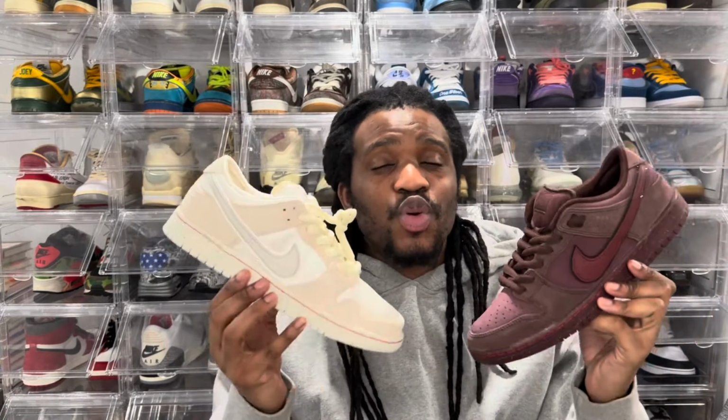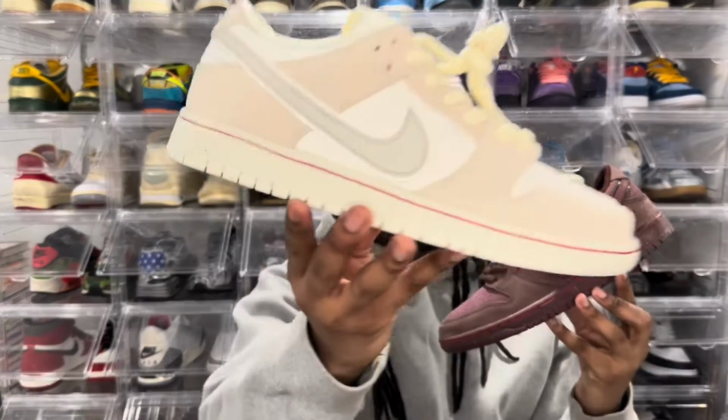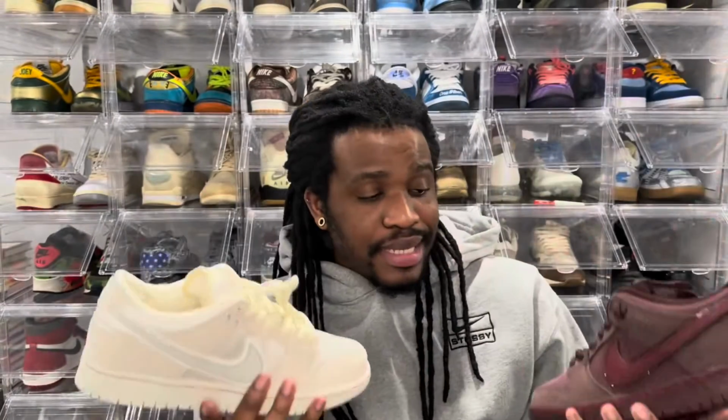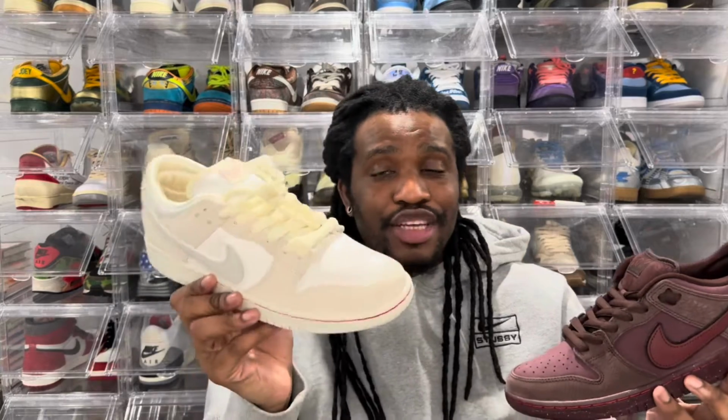Out of the two, which one are you guys feeling? Is it going to be the coconut milk or is it going to be the Burgundy Crush? Honestly, I'm gonna keep it a buck. I know I said this shoe looked nice and it's amazing in hand, but I'm definitely gonna give it to this bad boy right here.